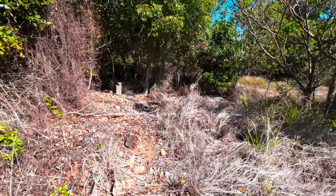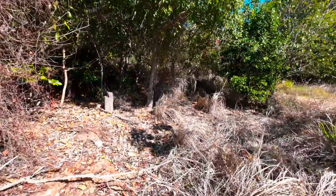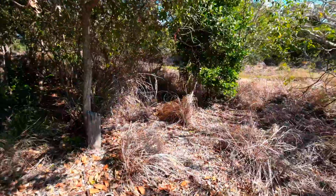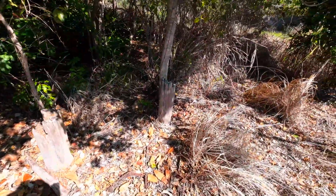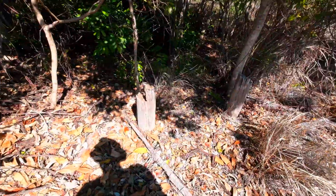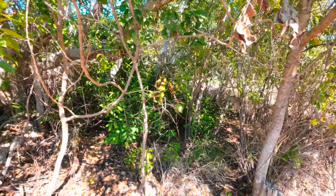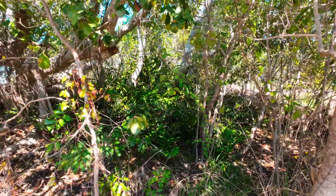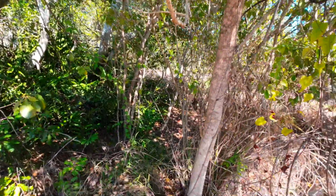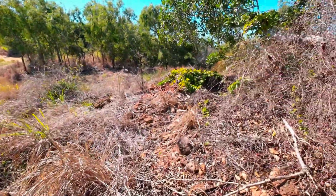And this over here. Very interesting area. I'll show you a bit more because there's more over across there too. But as you can see, something was here. Yeah, bit of ferns all through there. Looks pretty cool, hey? So yeah, I don't know what that must have been. Maybe a water tank here, you know.